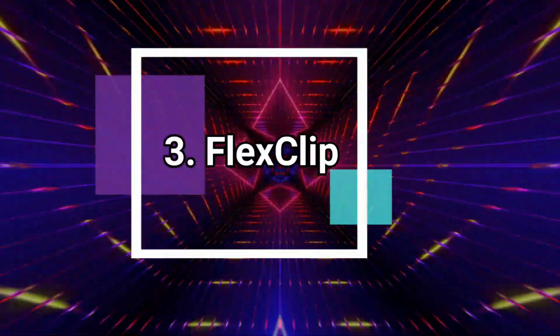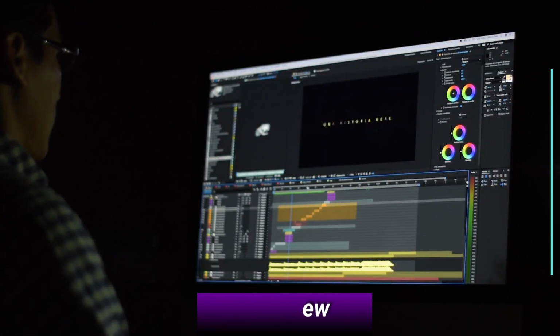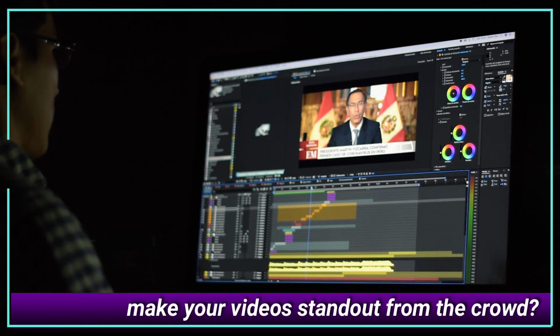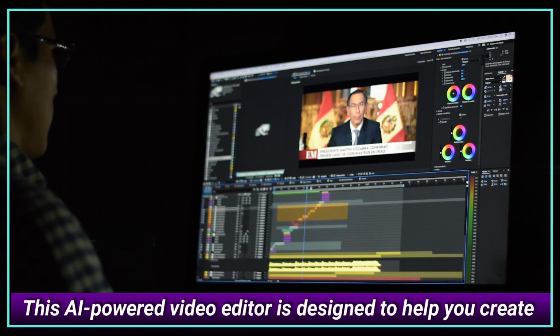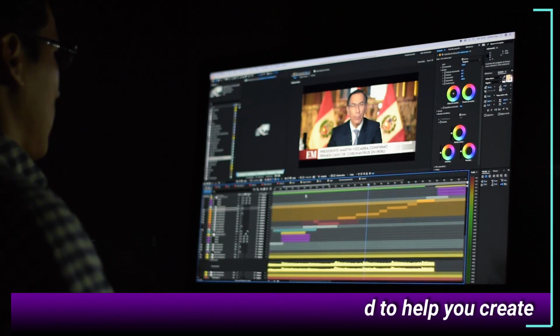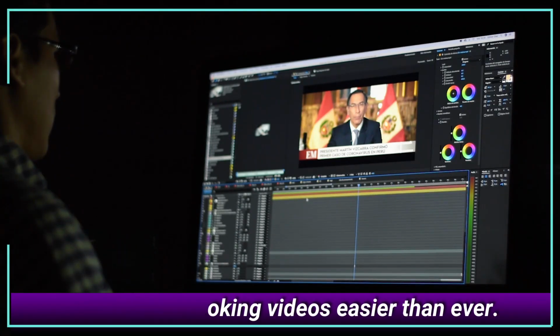3. FlexClip Overview. Looking to make your videos stand out from the crowd? Then you need to check out the FlexClip Video Maker. This AI-powered video editor is designed to help you create professional-looking videos easier than ever.